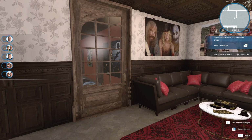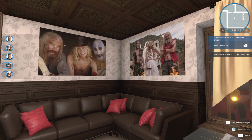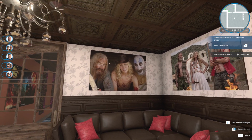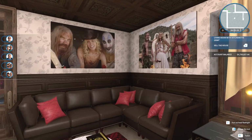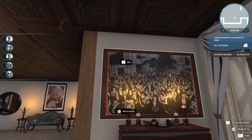So we've got a couple questions for you. Who is this family? I already gave you the names of one of the characters. Baby Firefly. There she is again. So who's this family? What movie is this photo from?